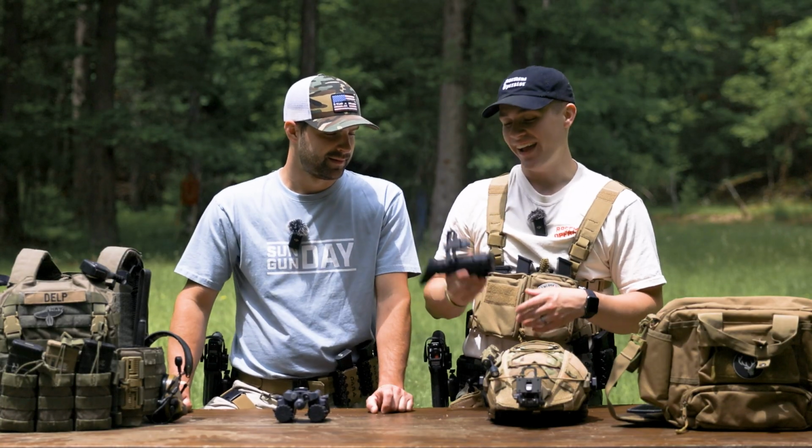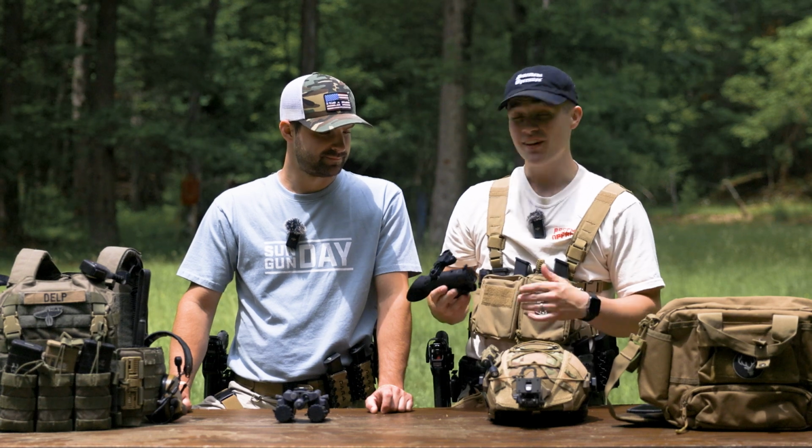You know what a snipe is? Oh man, if you ain't been, you gotta go. Yeah, we'll take you. Come on. But it's really good for that, and that's another feature of the Sightmark Wraith that is really good.